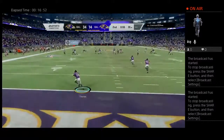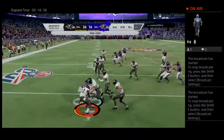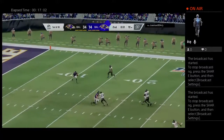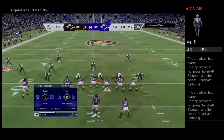This will be taken to the back of the end zone. And he'll take it back to about the 19-yard line. The Raven offense set at the line for this next drive.